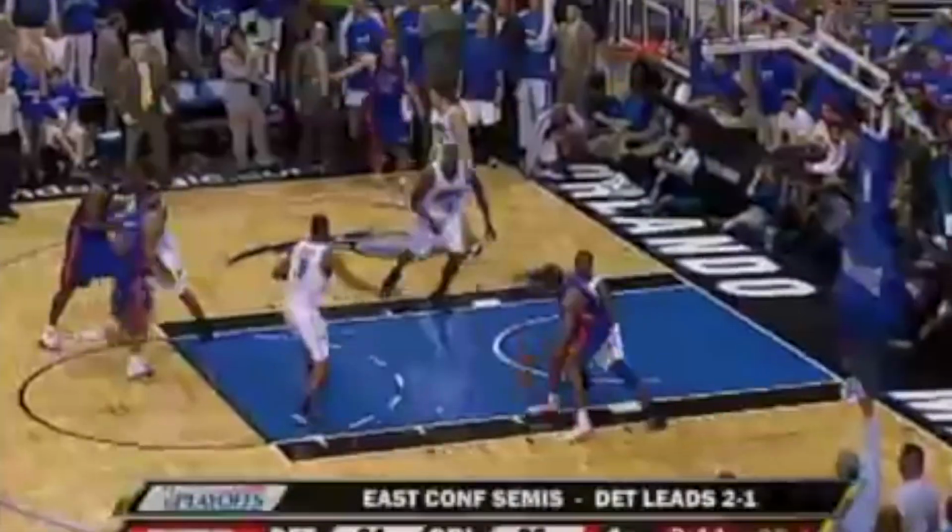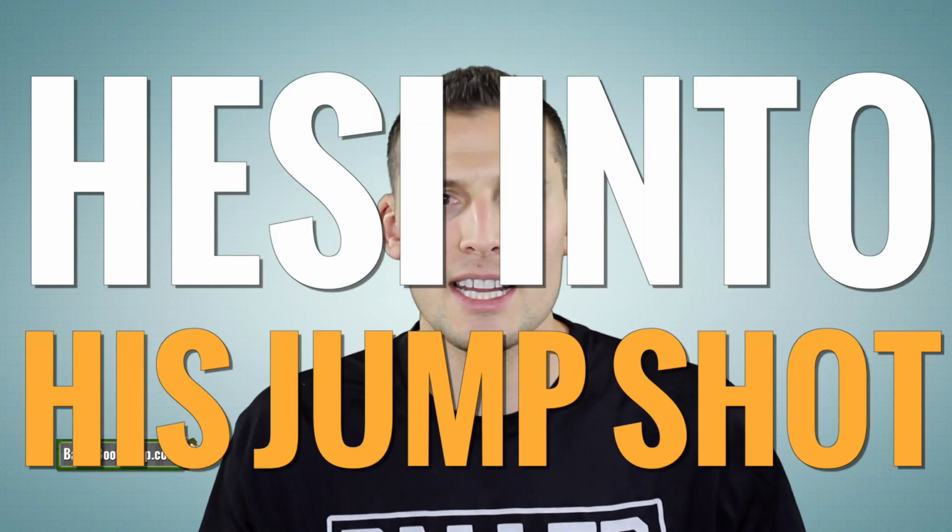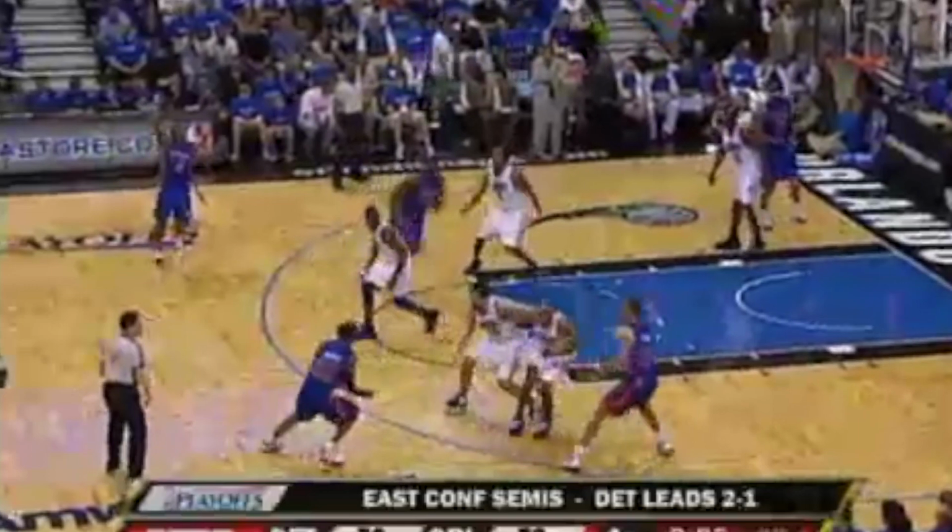And not only could he pass, but he could score out of the post, and that's another thing he used to score that ball. Now off of the dribble, he wasn't too fancy with it, but one thing that he did a lot was a hesitation into his jump shot. That was one of the main moves that he used once he had the ball and had to score off of the bounce.